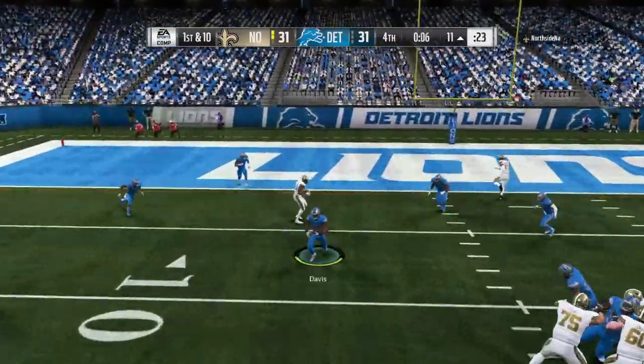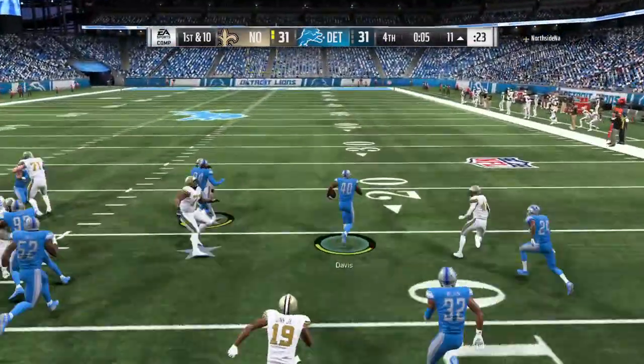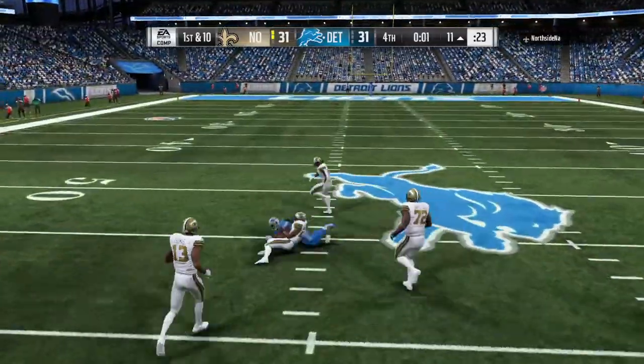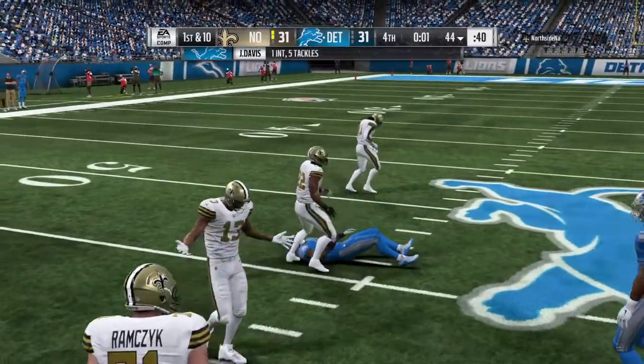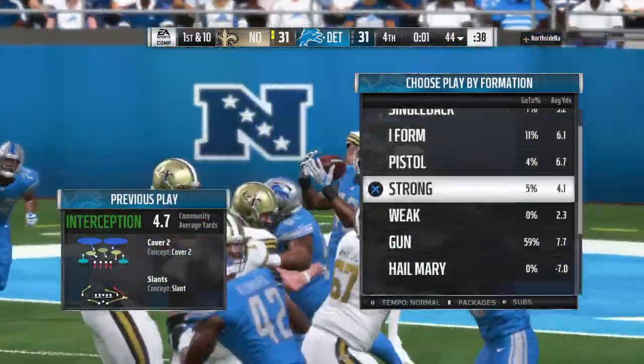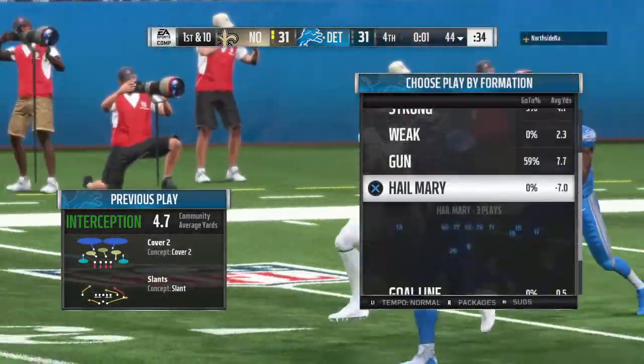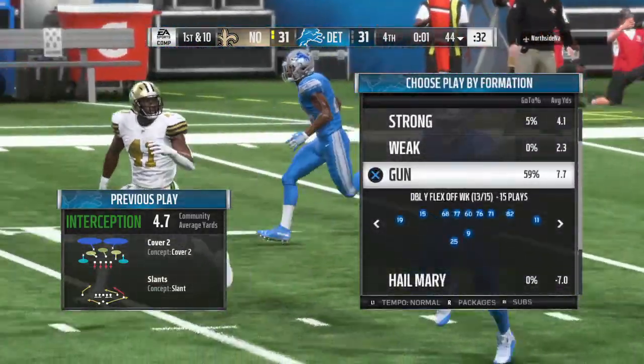On 1st down, Breeze. He's got daylight. And a great return as he takes us up just shy of the 45. Well, they thought they were going to break the tie. The defense had other plans. They were already in field goal range, but boom, an interception.